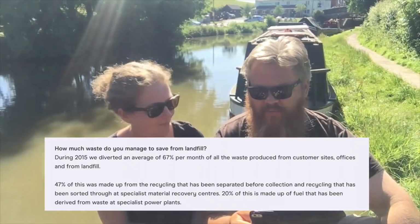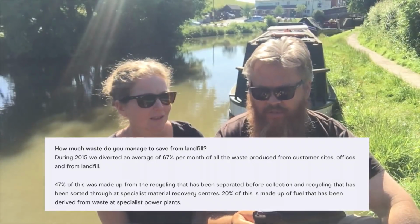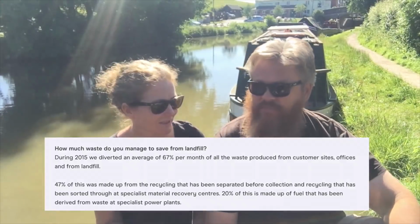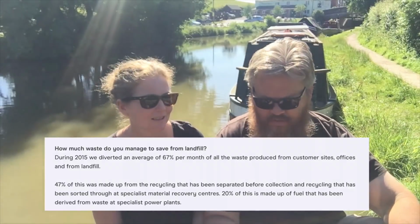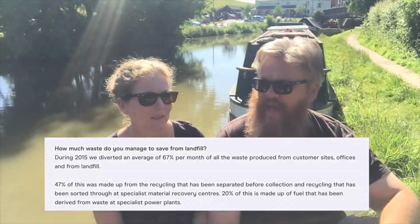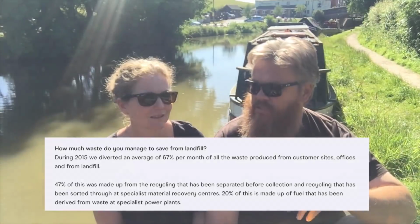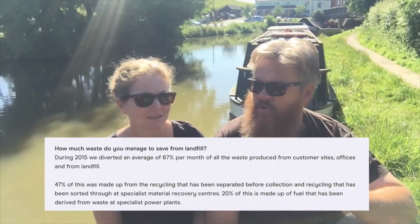47% of this was made up from the recycling that has been separated before collection and recycling that has been sorted through at specialist material recovery centers. 47% of the 67% has been recycled waste. So roughly half of the waste that's diverted from landfills is waste that's in the recycling bins or has somehow been separated at specialist recovery centers. Now, we haven't figured out exactly what a specialist recovery center is.